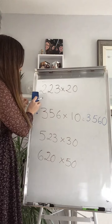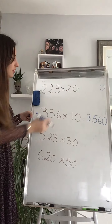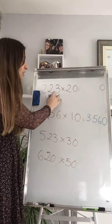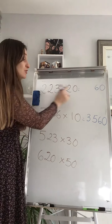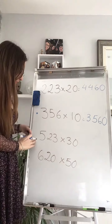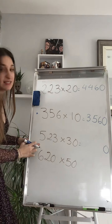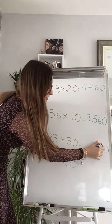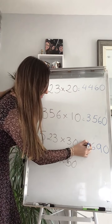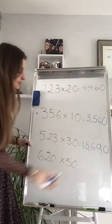Now, what about this one? Well, I also know that I can put my 0 at the end, because 0 times everything is 0. Now I go to my tens. 2 times 3 is 6, 2 times 2 is 4, 2 times 2 is 4. What about my next one? I can put a 0 at the end, because I know that 0 times all of this is 0. I go to my tens. 3 times 3 is 9. 3 times 2 is 6. 3 times 5 is 15. I haven't been putting the commas for the thousands.